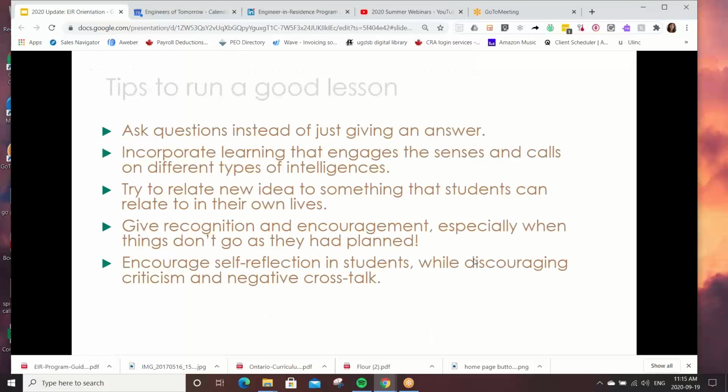So a bit of a summary to wrap up this section. Running a good lesson: think about asking questions instead of just giving the answers. You'll see in the lesson plans that we have outlined in our program guide, for example, it's not really directed or authoritative, like pushing information out. It's really more about pulling, right? What questions can you ask? How can you get people thinking?